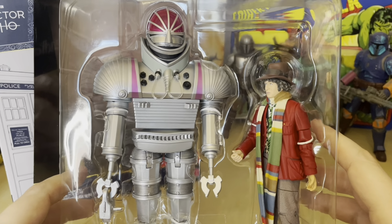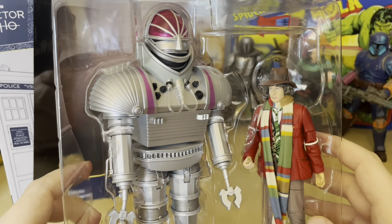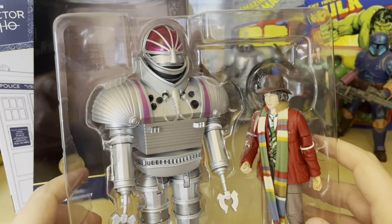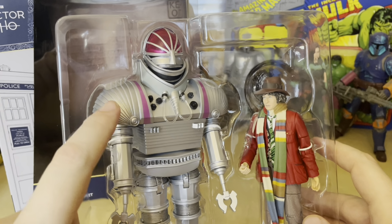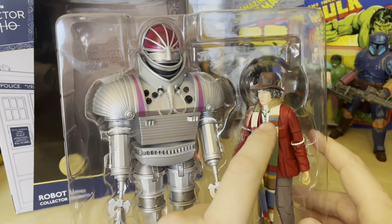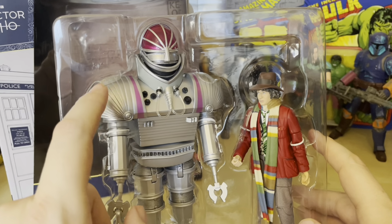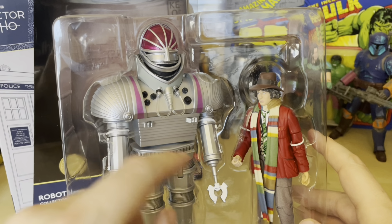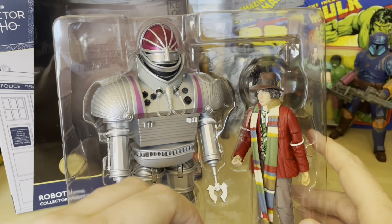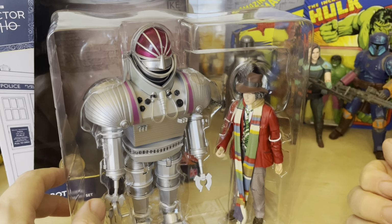As Character always like to do when they're re-releasing these figures, there'll be a better comparison when I show the original figures here. But this guy was originally released as a Builder figure, which came in the first Classic Wave, which included the Fourth Doctor as played by Tom Baker. So the wave of eight figures all came with an individual piece of the giant robot, and then you collected the whole wave and put them all together.